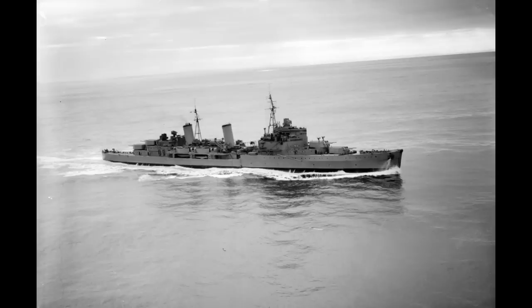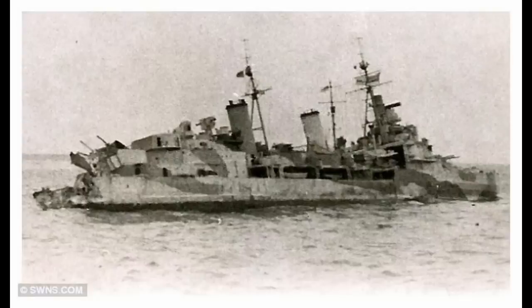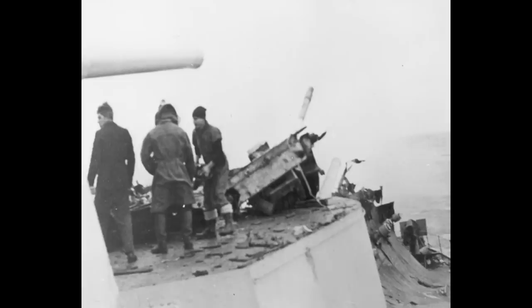However, soon after the first torpedo, the German submarine fired another. This second torpedo did far more damage. I think the pictures speak for themselves, really. But, to summarize, the second torpedo wrecked Edinburgh's steering equipment and blew most of her stern clean off. This was incredibly severe damage.